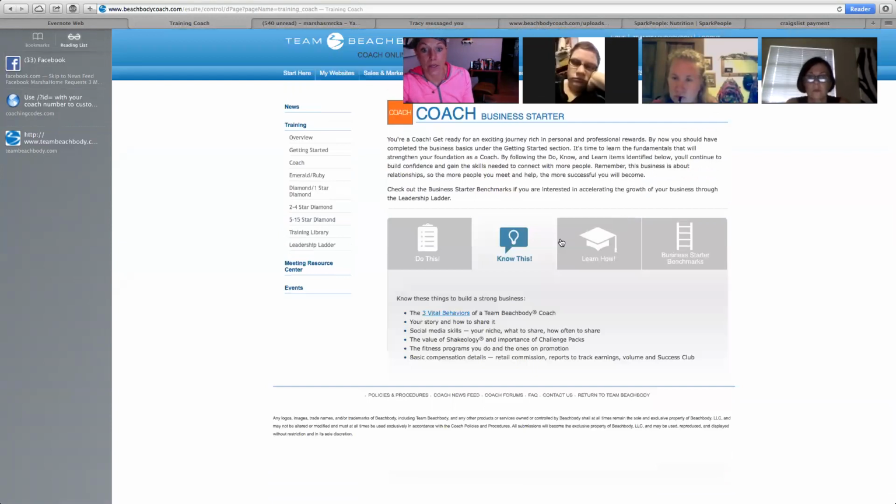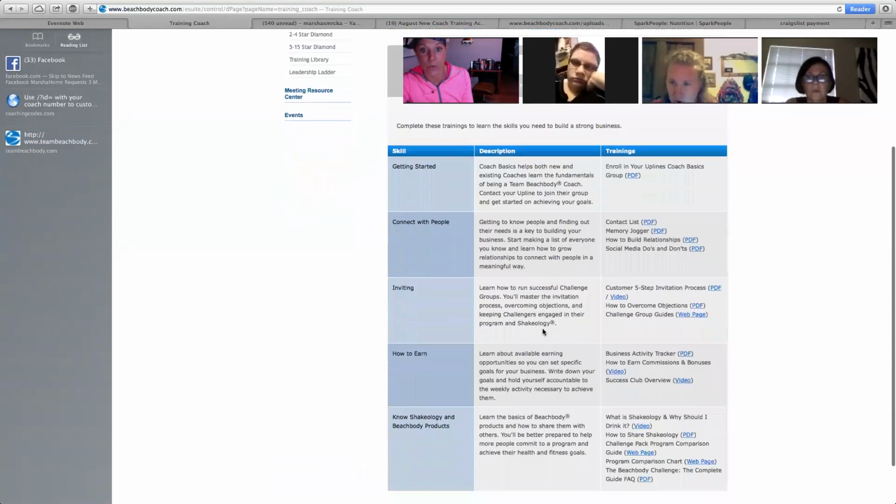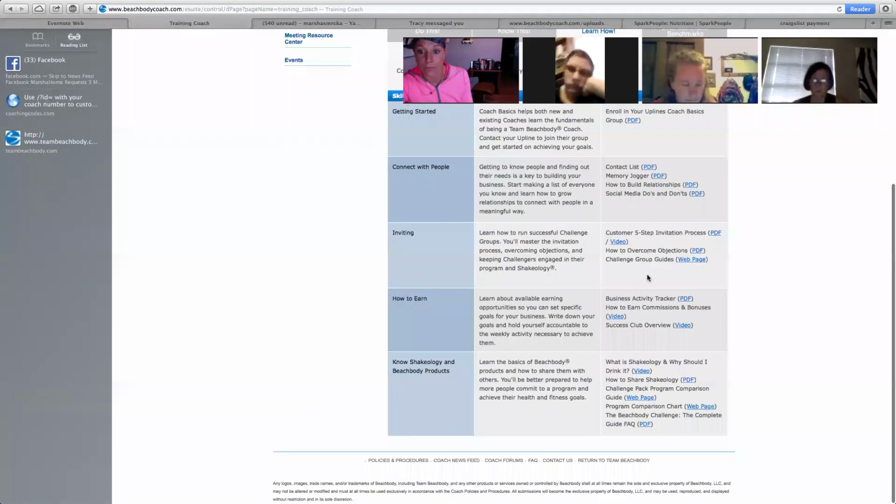All right. So, go through the know this, the vital behaviors, learn how. And this is where you're going to find all of your documents that you're going to want to print out. So your contact list, your memory jogger. What else would I print out? Your business activity tracker. I would definitely print that out.